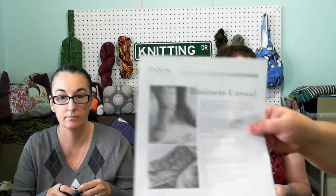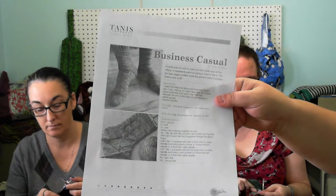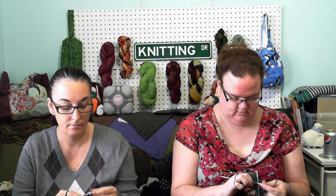I'm doing the business casual socks by Tanis Fiber Arts. So that's what I'm doing. And that one's a free pattern. Yes. Oh, by Tanis Lavallee. So it is for one of her patterns. Yeah. That's it. Cool. I have something on the needles that I started about a month ago.